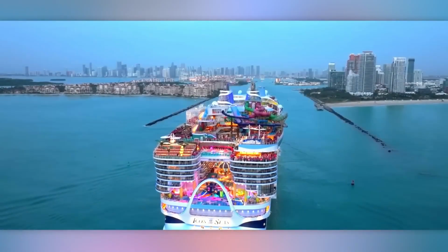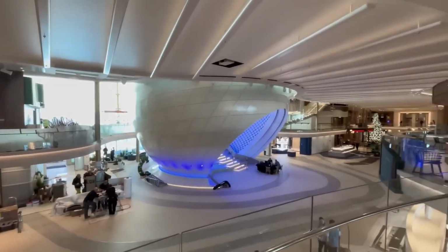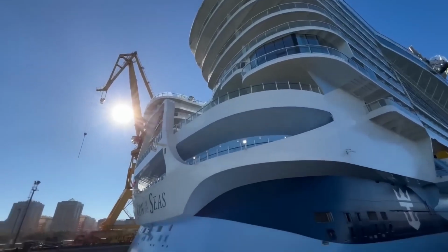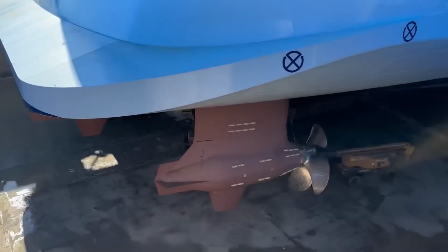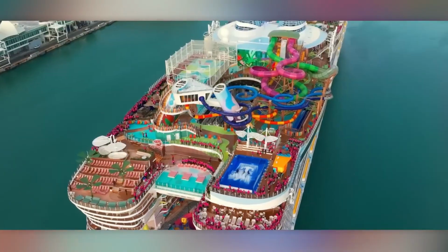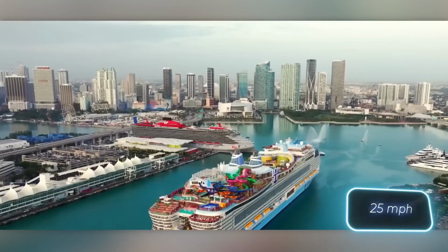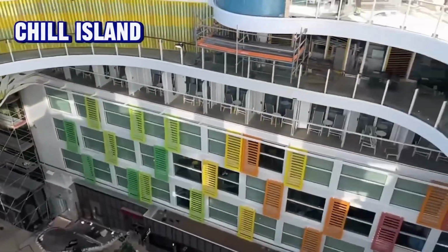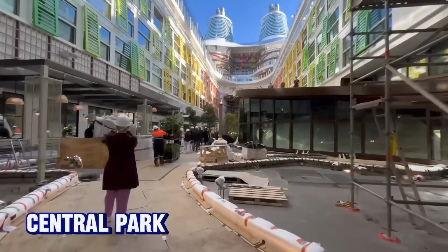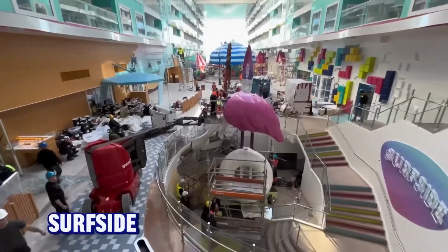Thankfully, the engineers designed 20 decks, and some impressive engines. They can run on both liquefied natural gas and distillate fuel, and are efficient enough to accelerate the ship up to 40 kilometers per hour. But passengers probably won't have time to enjoy the passing scenery. They'll be too busy checking out the restaurants, sports fields, water park, and theater.